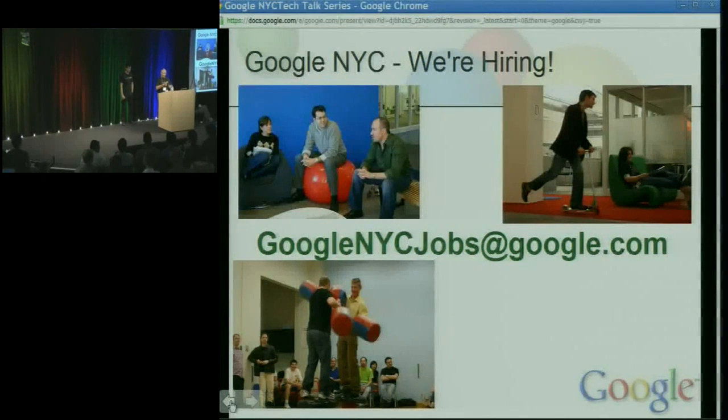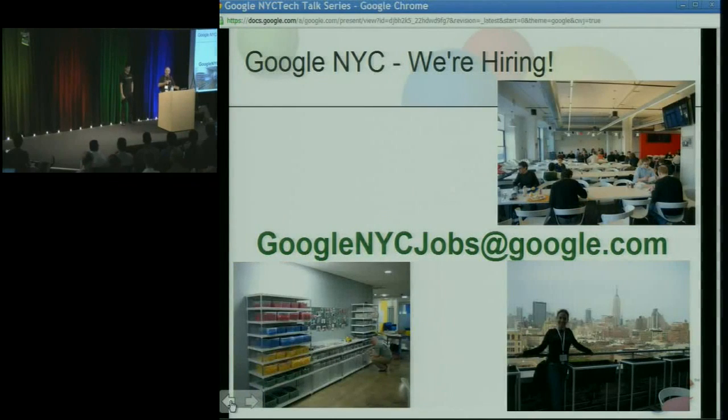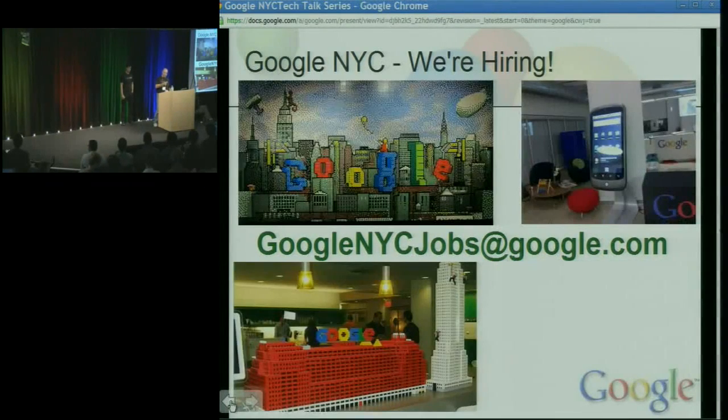And here's some fun pictures about what the office is like. We have scooters, we have game rooms. Every now and then we have fun events like that faux sparring thing that you see. There's more pictures of the office. More pictures of the office.